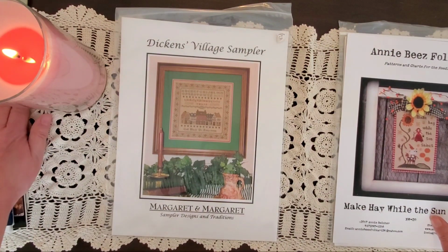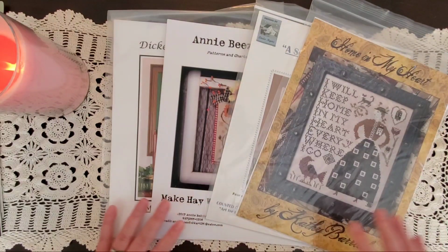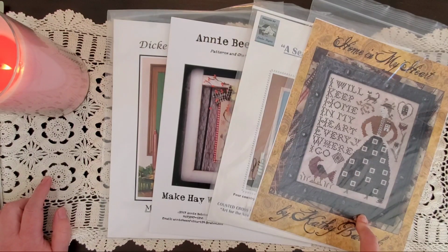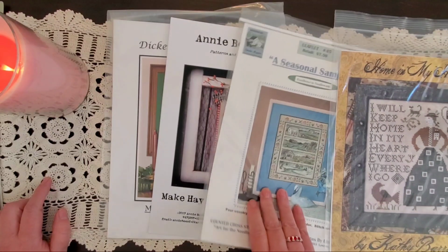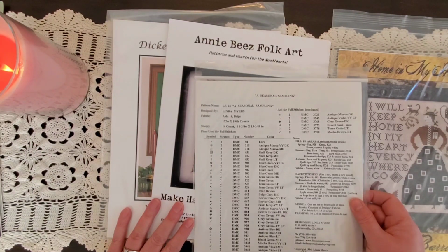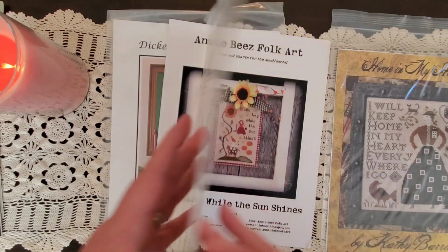Okay, let's see what we got. Okay, got four contenders here. All right, I'm working on a Kathy Barrick right now, Good Intentions. So that will probably be done by May because it's a scavenger hunt piece. This one, let's see, this one is 152 by 194. Look at those colors. Oh my goodness. But it sure is pretty. This is copyright 94.